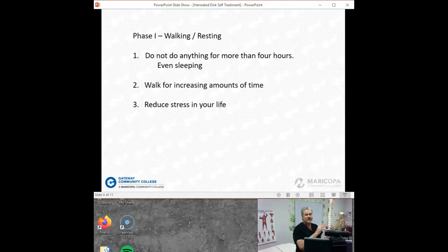So walking is the number one back rehab exercise. It's the number one thing they do. And that's what you would start doing after you were doing little bits of sleep, little bits of rest. If it started to feel better, you'd start to walk.